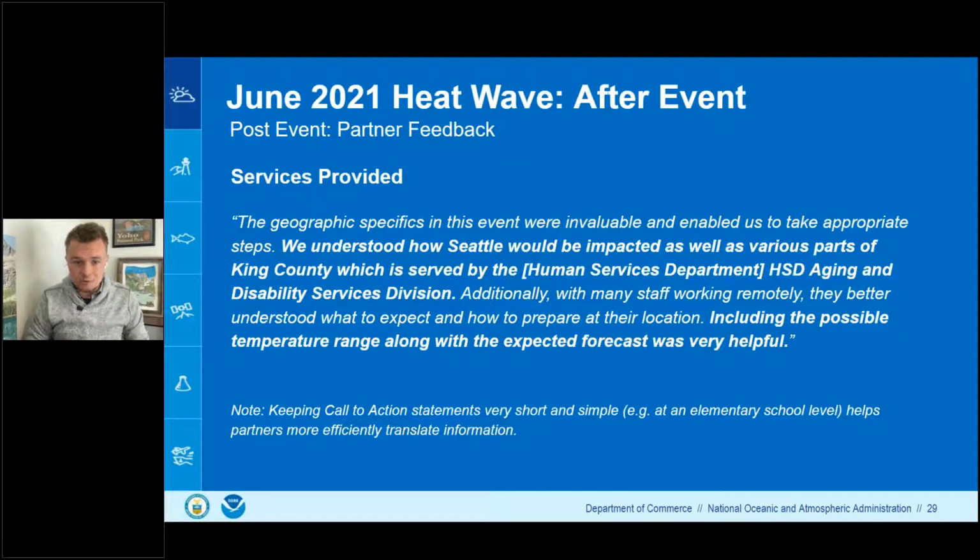So I just want to briefly go over a quote or two from some of the partner feedback on the services we provided. One of them says, "The geographic specifics in this event were invaluable and enabled us to take appropriate steps. We understood how Seattle would be impacted, as well as various parts of King County, which is served by the Human Services Department, Aging and Disability Services Division. Including the possible temperature range along with the expected forecast was very helpful."